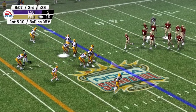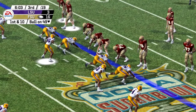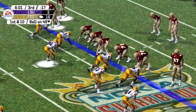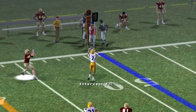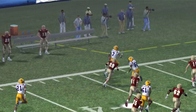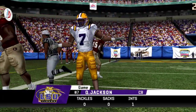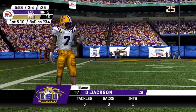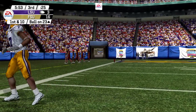It's first and 10. This is the fifth play of this drive. The Seminole come out in the shotgun. He steps up, throws this one out to the right. He breaks free inside the 30. And they push him out, and they badly needed that interception. It's sure going to help. If they can march down the field and score, watch out. We might have a game here.